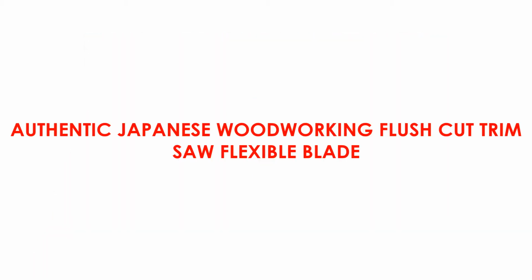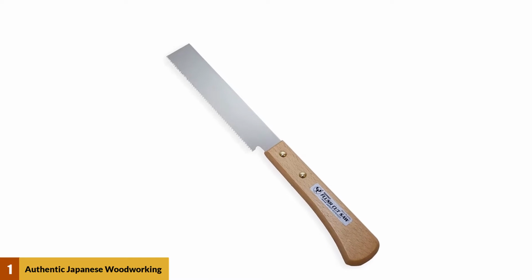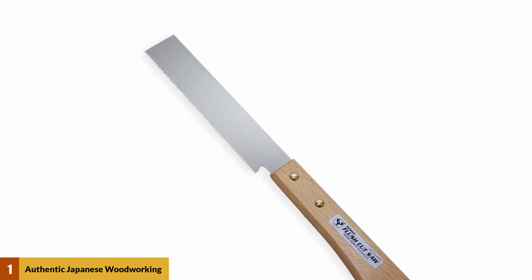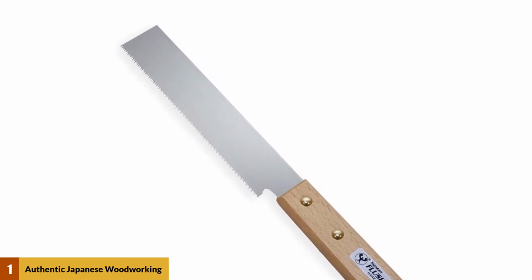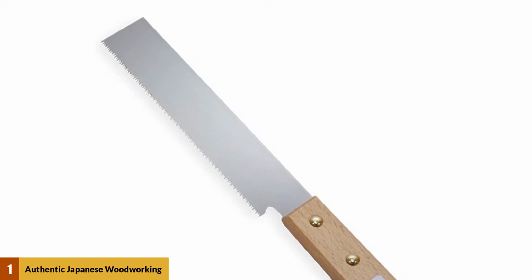At number 1. Authentic Japanese Woodworking Flush Cut Trim Saw, Flexible Blade. The Authentic Japanese Woodworking Flush Cut Trim Saw is a flush cutting saw that is made from a high carbon steel blade. It has the versatility to penetrate tight spaces in which a standard saw cannot reach. Due to its pulling motion, it does not buckle.